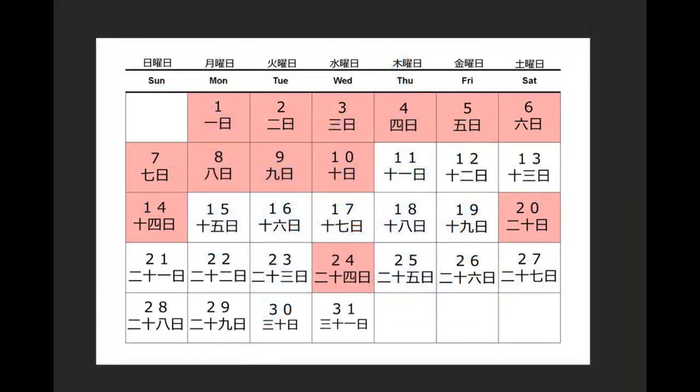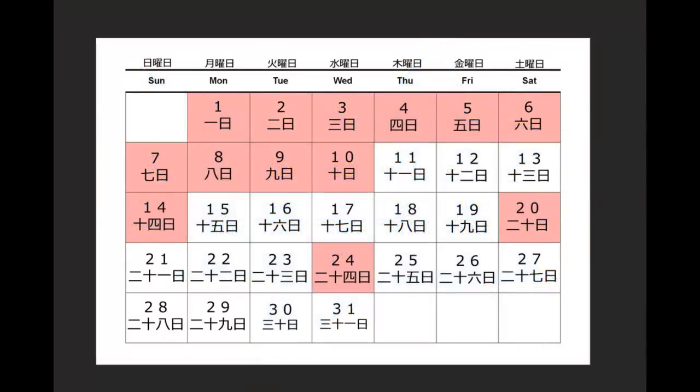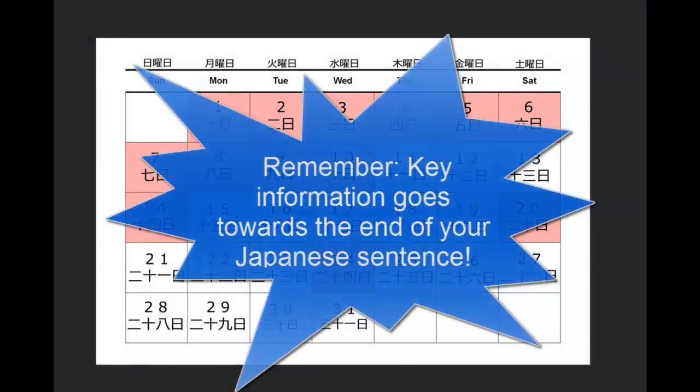Secondly, so long as the time word does not go after the verb, which as you know must go at the end of your sentence, then you can put the time word anywhere in the sentence that you like. Obviously, the more important that time word is in your sentence, the closer it goes to the verb at the end of the sentence, because that's where we put important information that we want to stress. On the other hand, if it's just a by the by, it was yesterday or tomorrow, then you'd put it closer to the beginning of your sentence.